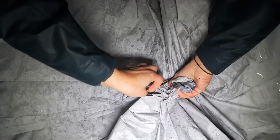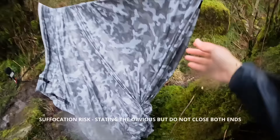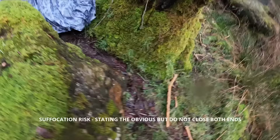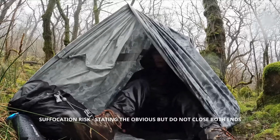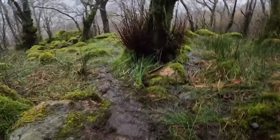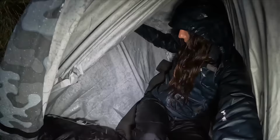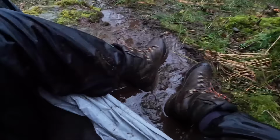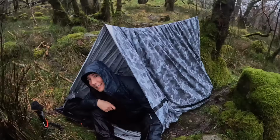Just sort of bunched that all together, so there's no wind coming in from that direction now, which hopefully will make it a little bit nicer. Hold there. So, it's not lasted long already. I'll keep the worst off though. Look at this absolute quagmire. Lovely. It's not very pretty, is it?